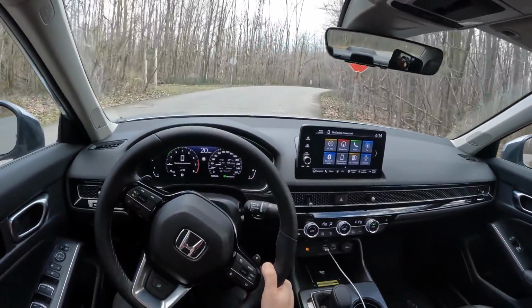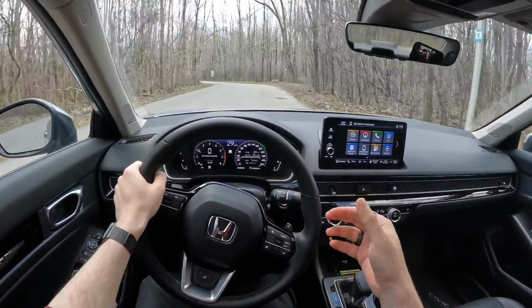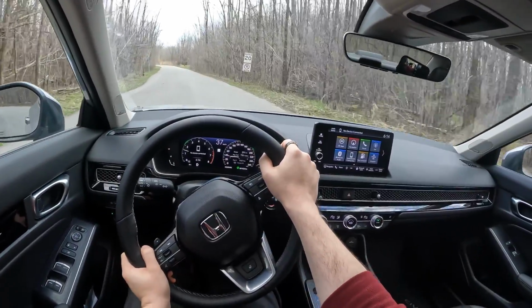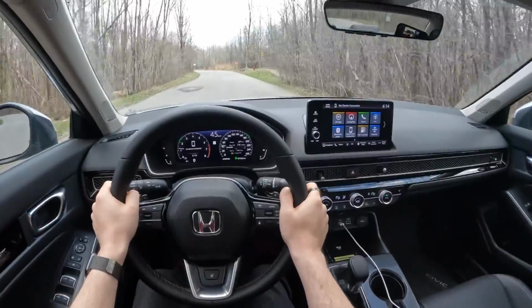It just drives very nicely. It's such a good daily driver. I remember saying we're having similar feelings to the Mazda 3, where you hop in, you know where everything is, you know what everything does. It's very easy to understand. It's not hard to get a grip of how the car drives.